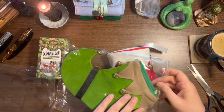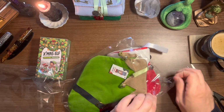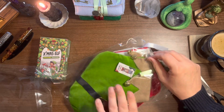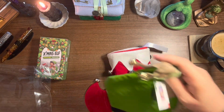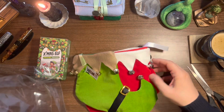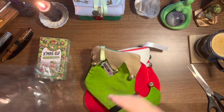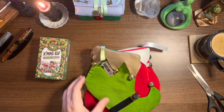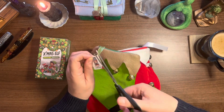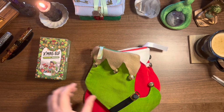And then we have the same in the green. I really like this colour green. It is a Christmassy green, isn't it? So whereas these are silver bells, these are golden bells. I should have saved these for Christmas Day, really. But I wanted to share them with you.